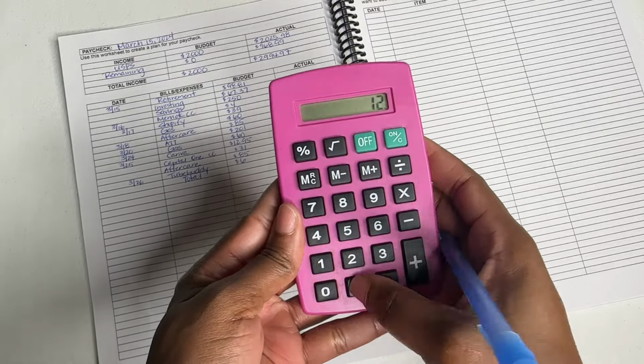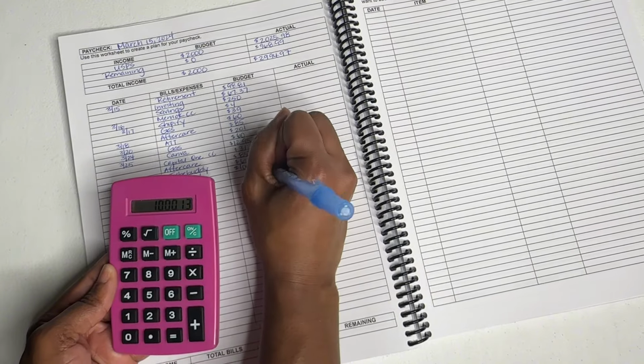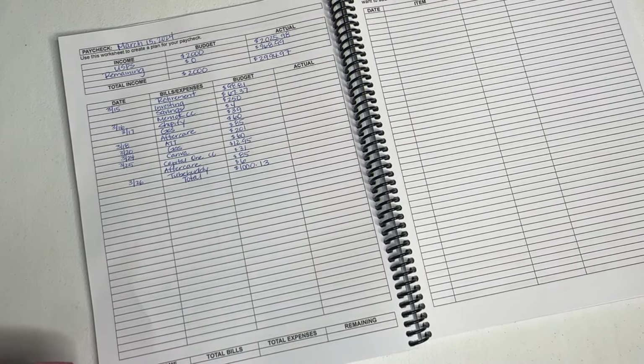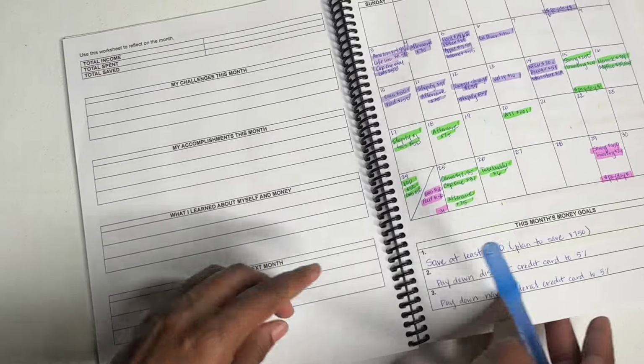And it comes up to $1,000.13, which is amazing. So now what I do is I do what is called a zero-based budget. And basically that means I take my income and I subtract all of my bills and expenses and I see what I have left. And with that money that I have left, I get it down to zero. So it doesn't necessarily mean that I'm going to have zero amount of money in my banking account. It's just that I'm giving every single dollar a job to do, because I don't want to just think that I have free money left over. I have monthly goals. So I want to be making sure that I'm meeting my monthly goals and focusing on my money goals and budgeting accordingly.